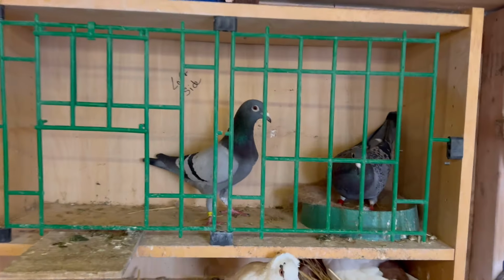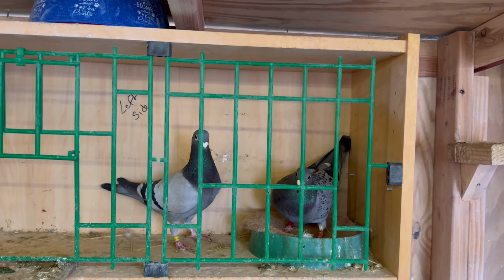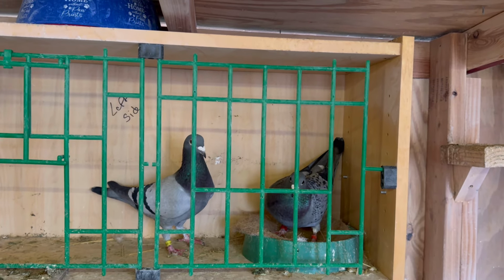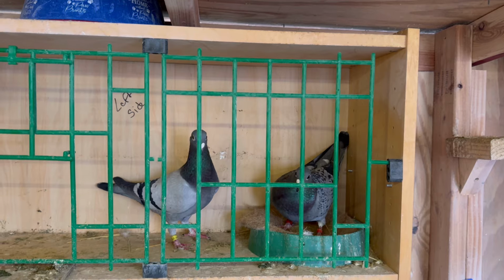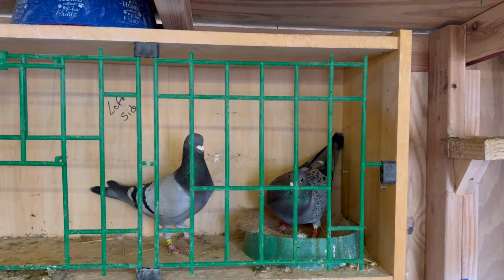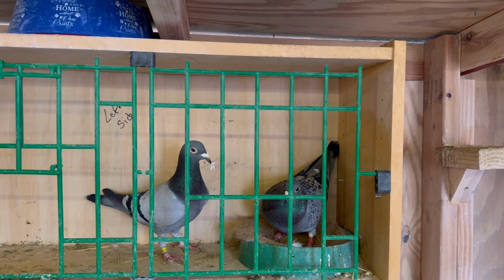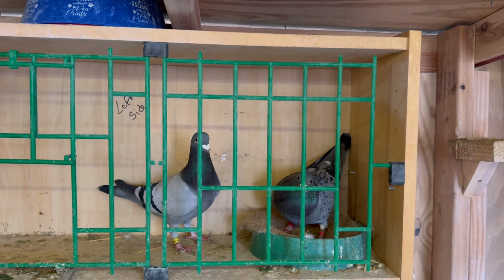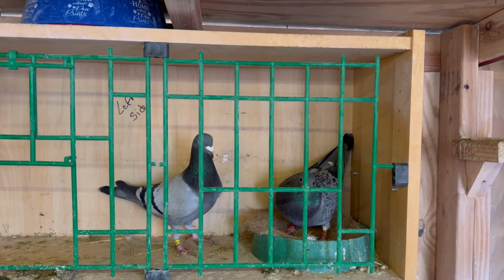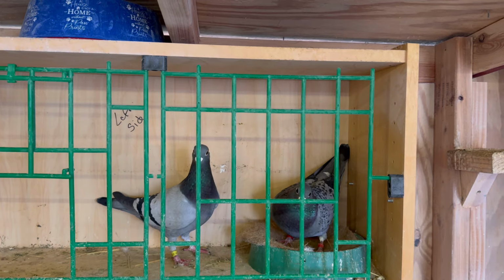Up here, this is a new pair because my red Staphan Reet just cannot fertilize an egg to save his life. I wasn't sure what was going on. They laid three rounds of eggs and every round was unfertilized. So I got that bird from Silvio. I spoke to him about it and he said that he actually had some trouble last year with that cock.